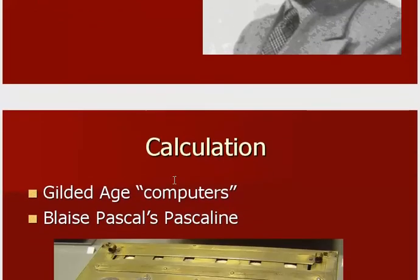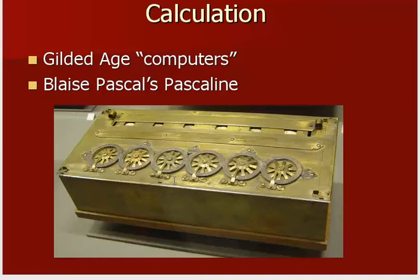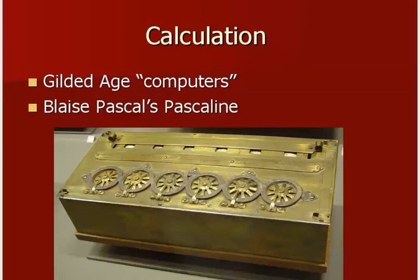All right. The early history of computing really is a story of calculation. The earliest computers were designed to help humanity improve its ability to compute complex calculations in the shortest amount of time with the least amount of human labor involved.